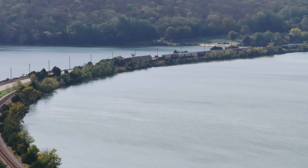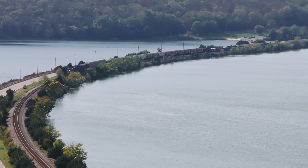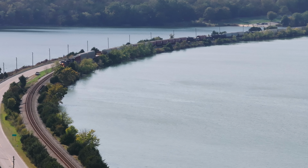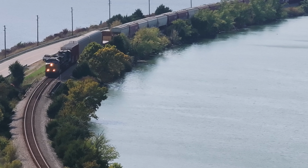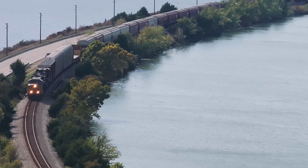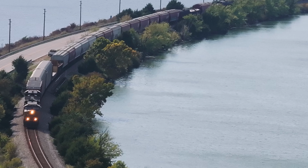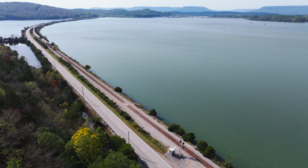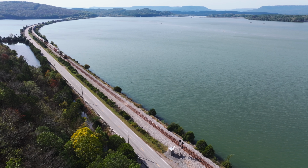M585-13, a manifest from Radnor Yard in Nashville, Tennessee, heading east to Wauhatchie, Tennessee. The lead engine is CSXT 3466, an ET44AH built by GE to meet the EPA's 2004 Tier 4 emission standards. These standards apply to all non-road diesel engines manufactured in or after 2015.